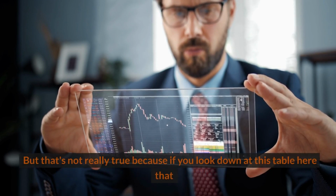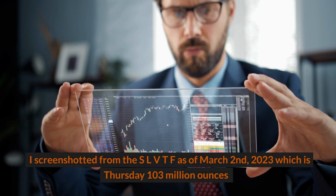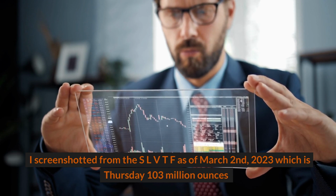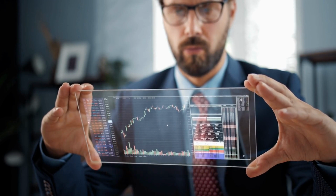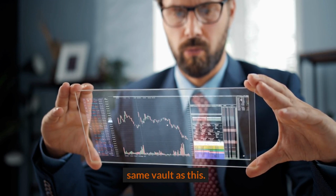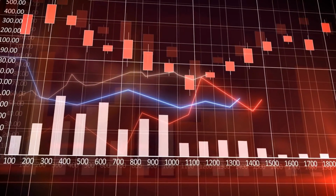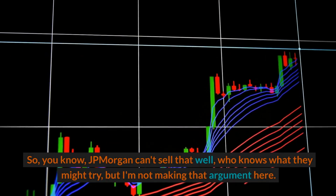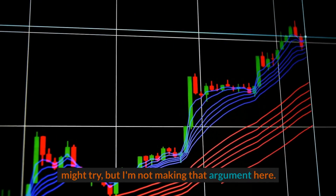But that's not really true, because if you look down at this table that I screenshotted from the SLV ETF as of March 2nd, 2023, which is Thursday, you have 103 million ounces that belongs to SLV in the JP Morgan New York vault, which is the same vault as this. So they have 129.9 million, and 103 million of that is SLV's. So JP Morgan can't really sell that. Well, who knows what they might try, but I'm not making that argument here.